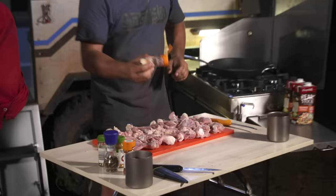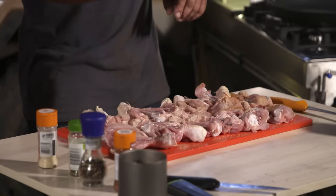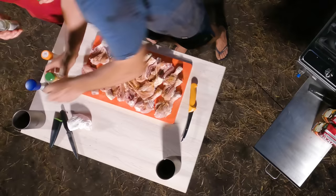So what I want to do now is rip a bit of garlic salt over all of these. Go nuts, mate. Don't be shy on this one. Cayenne pepper. This is quite hot, so just be careful. It's up to your taste buds how much cayenne pepper you want. I think Bailey does hot food very well. Whoa, that's spicy. A little bit of parsley on top.